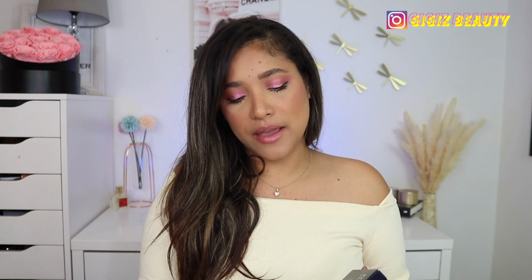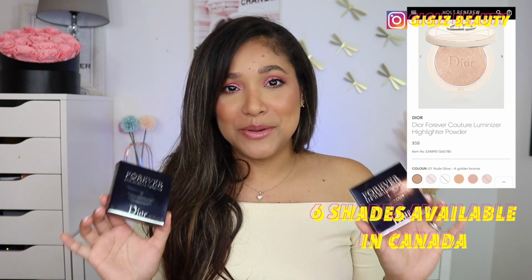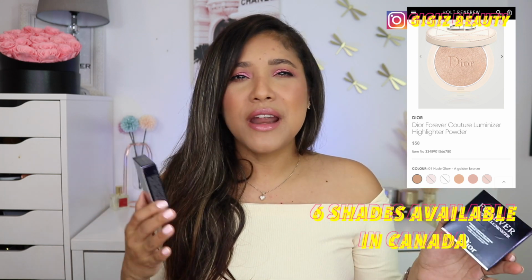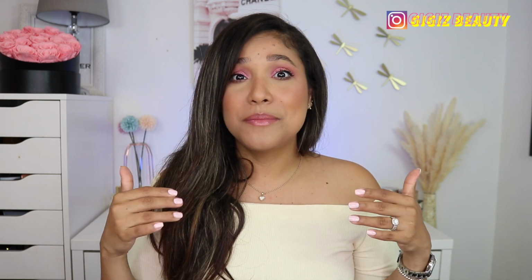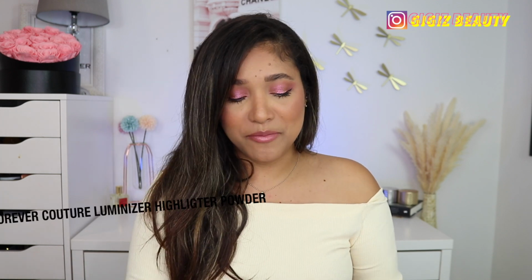And today we have Forever Couture Luminizers by Dior. I picked out two shades. I thought these shades will suit my complexion really well. They have, I believe, 8 or 9 shades in this range. They all look really beautiful. I picked them up from Referal if you're in Canada, but they're already readily available. They're on Dior's website, and I've seen them at Nordstrom, I think. Anywhere that I can find them, I'll make sure to link them. I know they've been selling out quite quickly, so wherever I find them, I'll link them for you all.